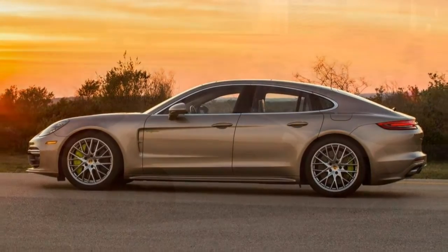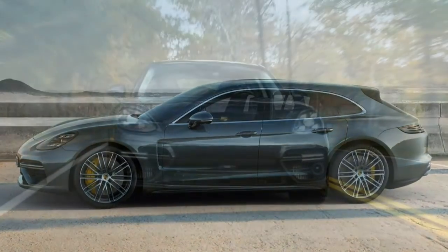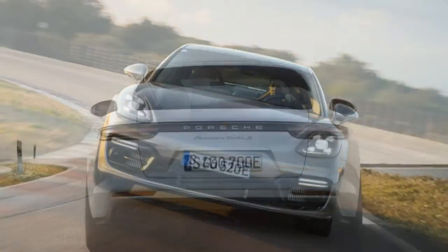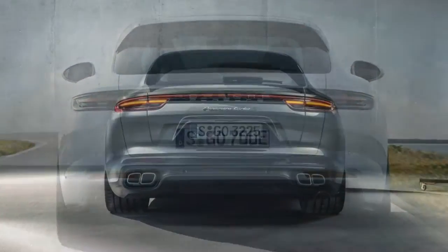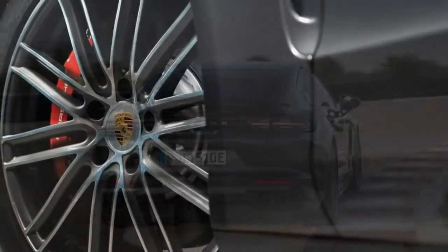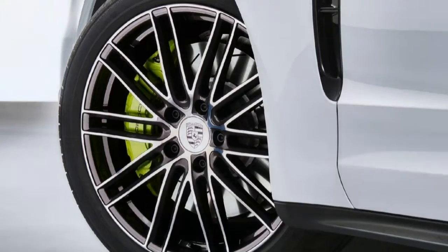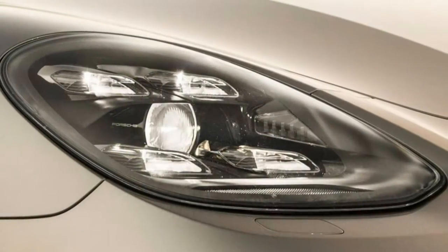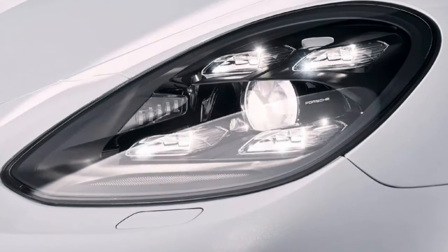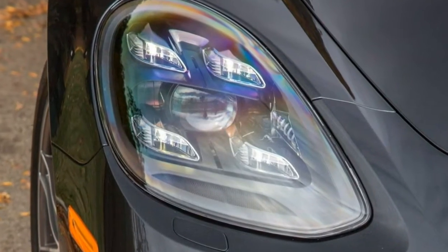The Sport Turismo has an expanded hatchback area that gives the Panamera an almost wagon-like profile, while the Turbo S E-Hybrid packs more power than almost any car Porsche has ever made. With a whopping 680 horsepower and 626 pound-feet of torque, the Turbo S E-Hybrid will out-accelerate most sports cars on the planet. Porsche estimates it will go from 0 to 60 miles per hour in just 3.2 seconds with the optional Sport Chrono package. That would be impressive on its own, especially from such a big, luxurious sedan, but the same car can be plugged in and charged for, Porsche says, about 30 miles of electric-only range.